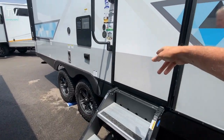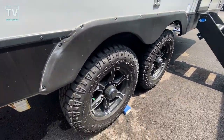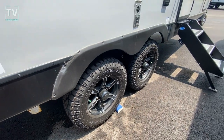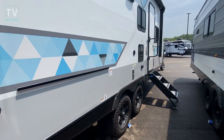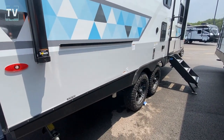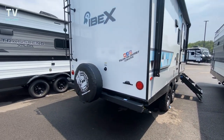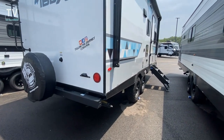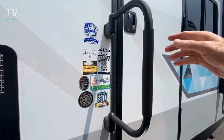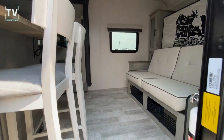So here you'll see that the door is in the center of the RV. Still, you see a tandem axle. And I did not describe on the other, but look at the meat on those tires. Those Goodyear Wranglers are perfect for off-roading. Here you have your table hookup. You have your LP quick connect, your spare tire, and it is covered. And both of these units have a single slide. So there you see the 20MDS badging. So let's step up inside.